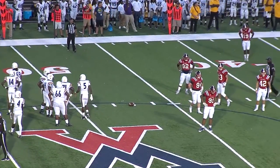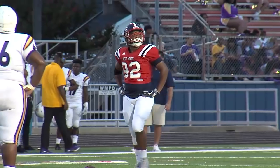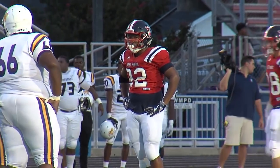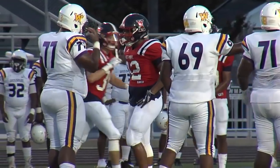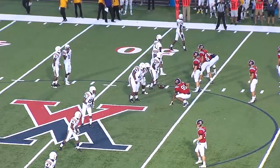Yeah, Ethan Swanner really disrupted that play. He got the initial penetration, and once the running back tried to get away from him, Malcolm Moore was right there. You know, we talked about Swanner last week, our defensive player of the game, and he had one outstanding ball game. Unbelievable. 3rd down and 7 for the Wildcats.